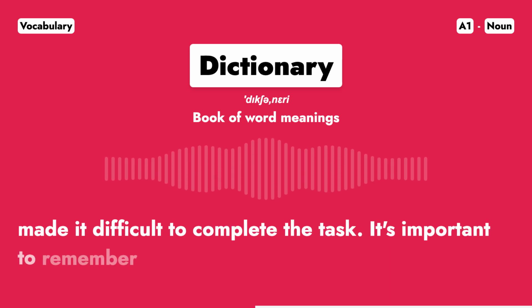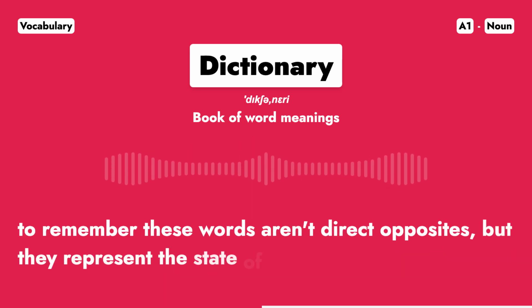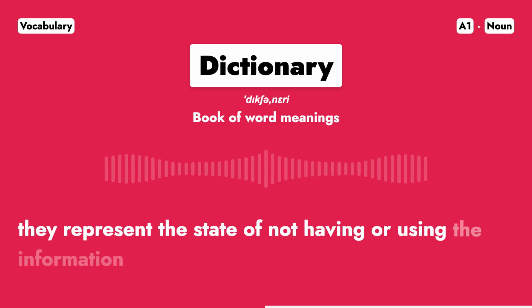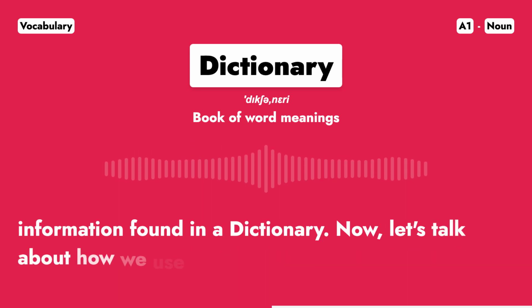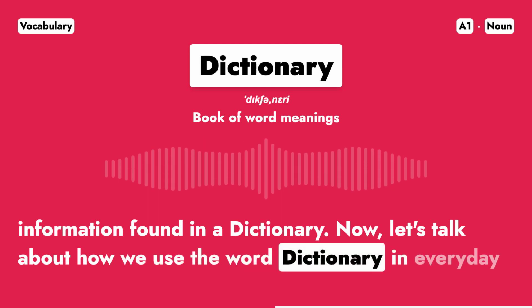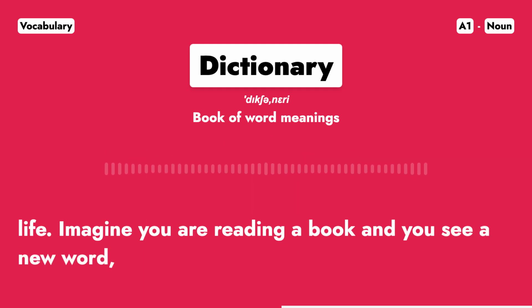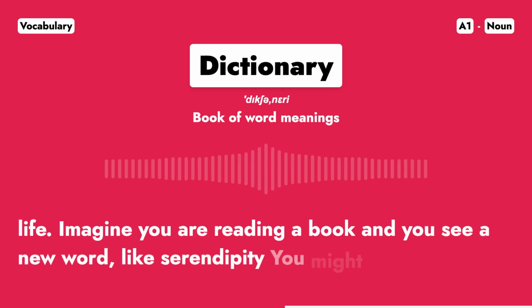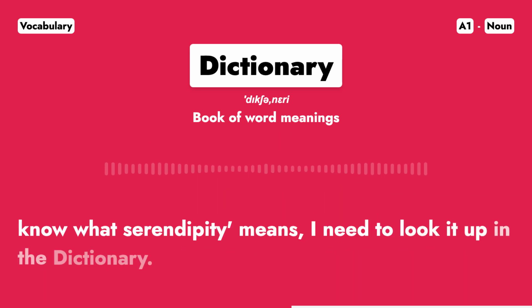It's important to remember these words aren't direct opposites, but they represent the state of not having or using the information found in a dictionary. Now, let's talk about how we use the word dictionary in everyday life. Imagine you are reading a book and you see a new word, like serendipity. You might say, I don't know what serendipity means, I need to look it up in the dictionary.